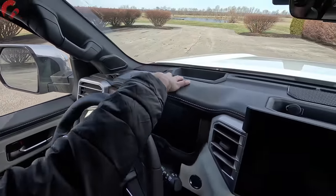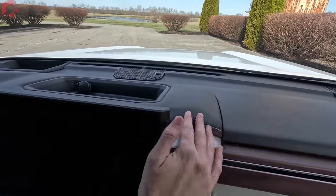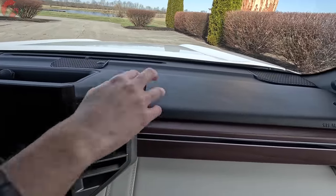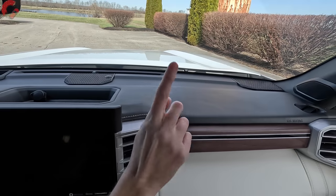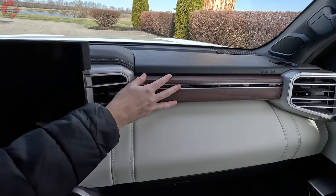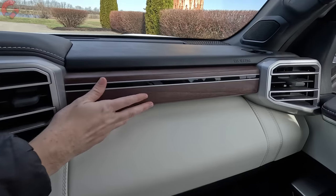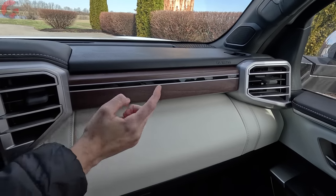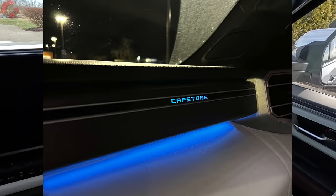Now as we move to the upper dash, a lot of this is gonna be finished in a nice leather material through here with a stitching detail. I will point out though that this part of the dashboard and the extreme upper part is gonna be hard touch still. As we move to the middle portion, you're gonna notice some real walnut wood trim here with the Capstone model. And I also wanna point out that Capstone branding does illuminate here at night.